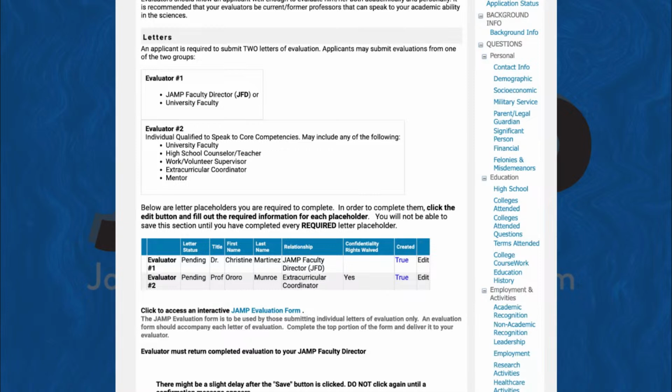And really what we're trying to get to is understanding if you are a good fit, not just for JAMP, but for the medical profession as a whole. And so we also are looking for a work or volunteer supervisor, an extracurricular coordinator. It could be a coach. It could be somebody that you've worked with in academic decathlon or work at your church or synagogue or mosque, through a community center, or a mentor. It could even be somebody who is a current JAMP student in medical school who can share how effective you might be as an aspiring physician.